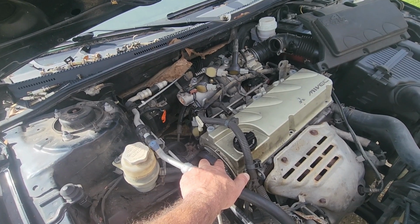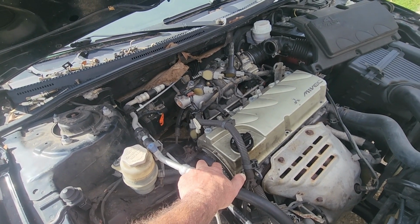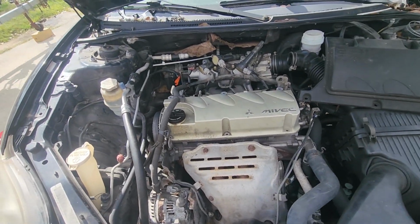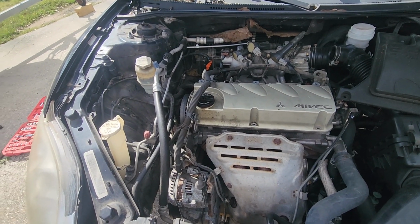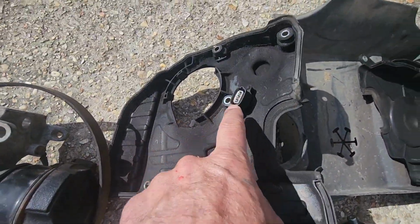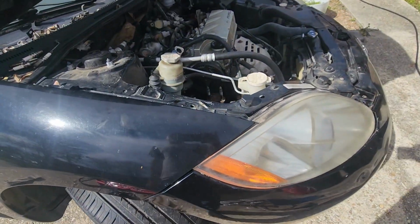This is an interference engine, which means the valves can strike the pistons and cause catastrophic engine damage. I'm hoping that's not the case, but I won't know until, well, I guess about an hour or so, when I put the bottom half of the timing cover on. Only reason I gotta put the bottom half of the timing cover on is because there's a sensor that plugs in here and it stabs on. That's for the crank angle sensor, I believe. I'm not sure if it'll run with that unplugged.